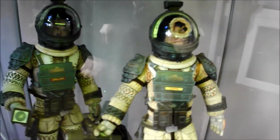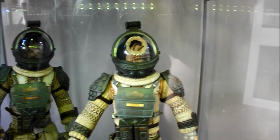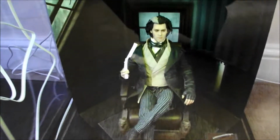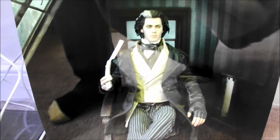Alien figures of Kane and Dallas, of course, with the facehugger on there. Just make that out. Little egg sacs there, really nice. And that's much underrated figure, probably because it's from a bit of a Duff movie.